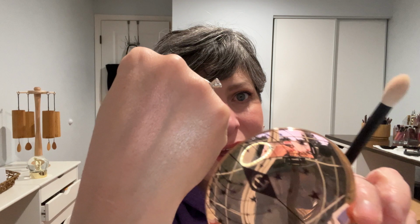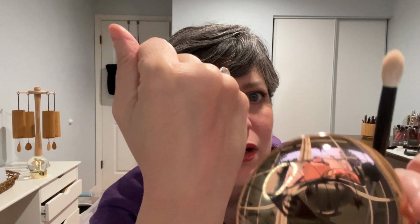Okay, so we pull some. Let's apply a little bit here. See, in person, you barely can see it. I guess in camera too. Maybe with the light, I have a light above my... Do you see? There's that reflective. You obviously can see it because of the light. I mean, I saw it here. Look at that. It looks white and it looks pink and gold. But in real life, it just smooths the skin and looks sparkly.